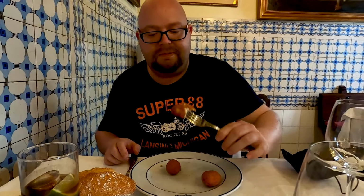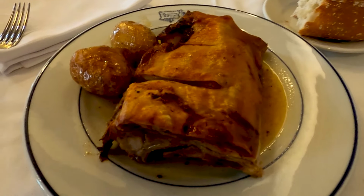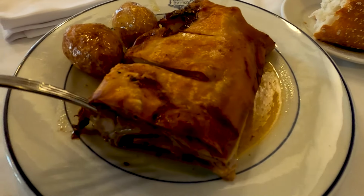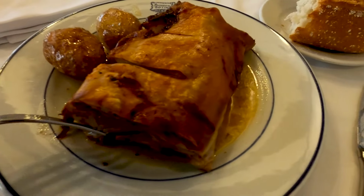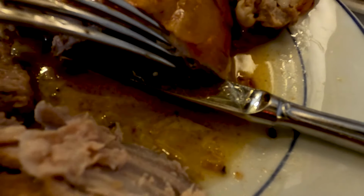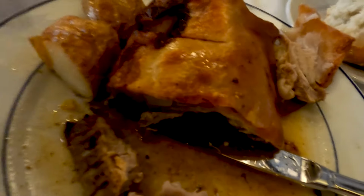Really nice. Gonna take a big piece now. Very good. So now I'm gonna try their specialty, some pork. I think it will be really nice. The pig is really juicy and so tender under this crispy skin. With the potato.